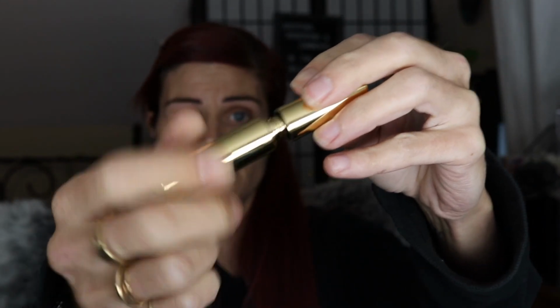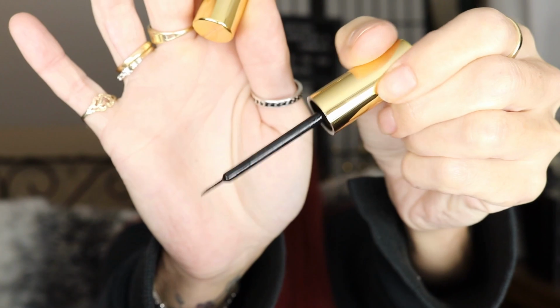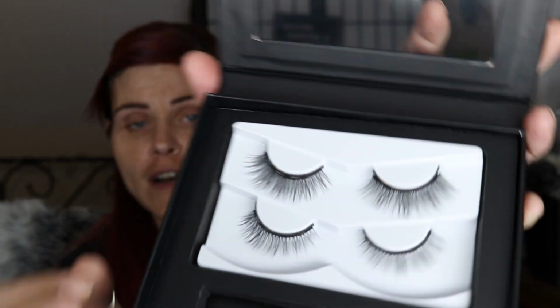So this is what the liner itself looks like. It just comes in this little tube. Now it's not a very big tube, so I can't really imagine how long this is going to actually last for. But I don't know. Hopefully you get a fair amount in it because I don't want to have to rebuy the kit over and over again a lot. So, okay, and then this is what the lashes themselves look like. So I'll see if I can show you the little magnets on them.